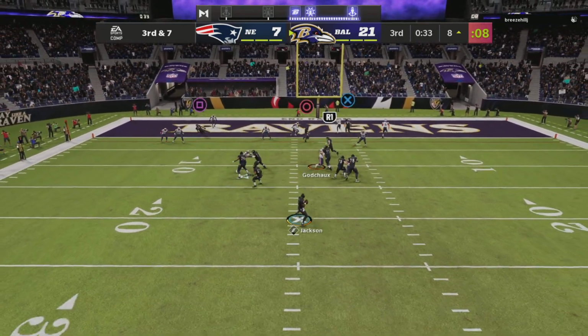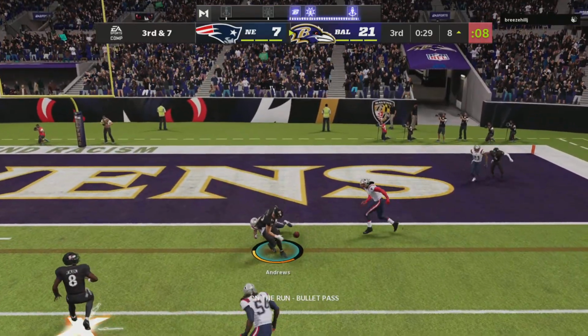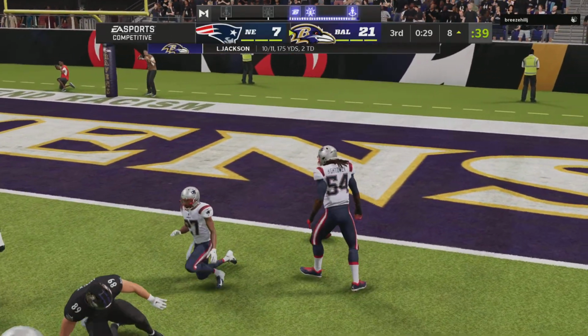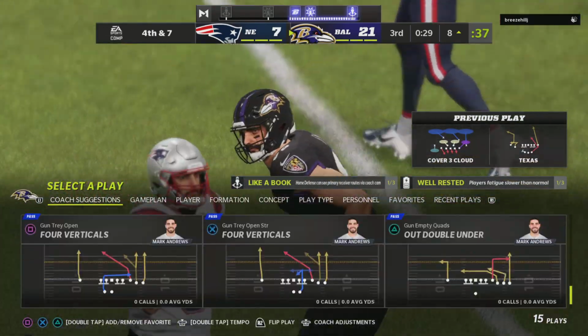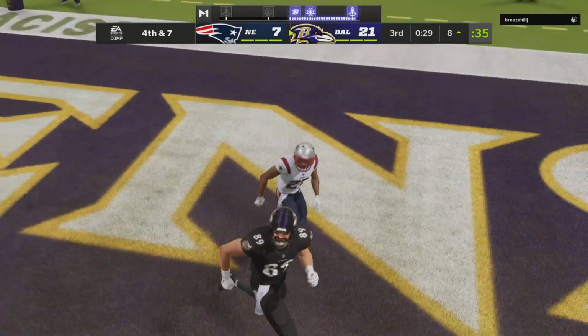Jackson from the shotgun, eluding the pressure, right toward the end zone, but that's going to wind up incomplete. So two third-down conversions on this drive, but not able to get a third, and now they deal with fourth down.